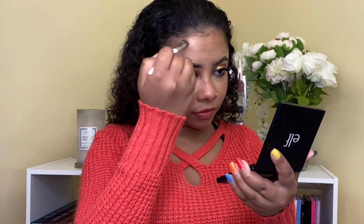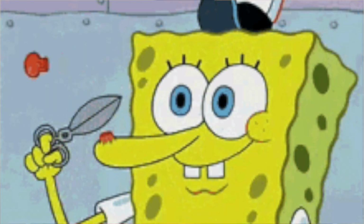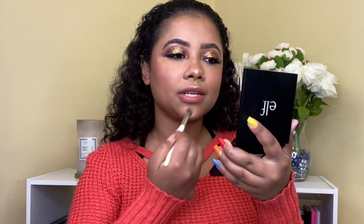I don't think I had much luck with this highlighter the first time I used it. I didn't really like it, honestly. I thought it was gonna be a lot more glowy than it was, but it's definitely more glowy this time around. And I just put a little on my forehead as well. Can't forget about the nose bridge. I have a pimple right there on my nose bridge, which is so freaking annoying, guys. This is like a very natural highlighter. I love it. And I've also been putting a little highlighter on my chin nowadays.